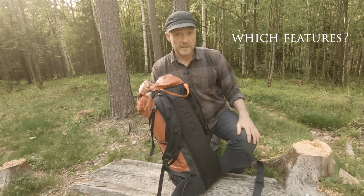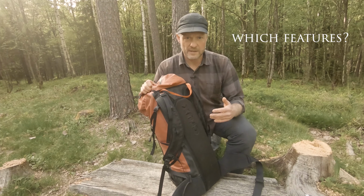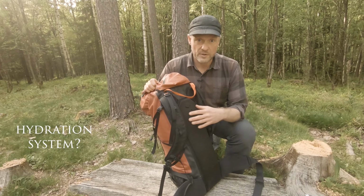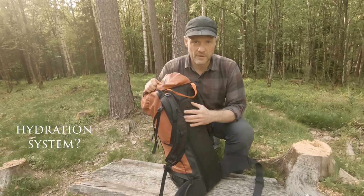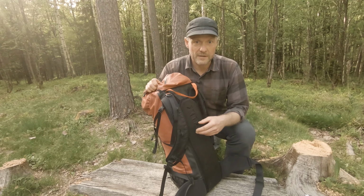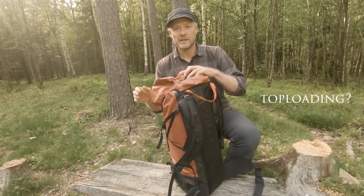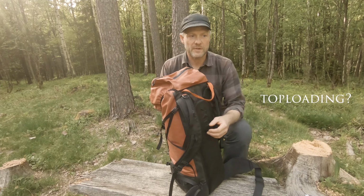And then you should consider which features you want from the pack. Do you need a water bladder? Do you want a storage sleeve inside the backpack for a water bladder? What kind of loading do you want for the backpack? Do you want it to be a top loader? That means you put in equipment from the top.